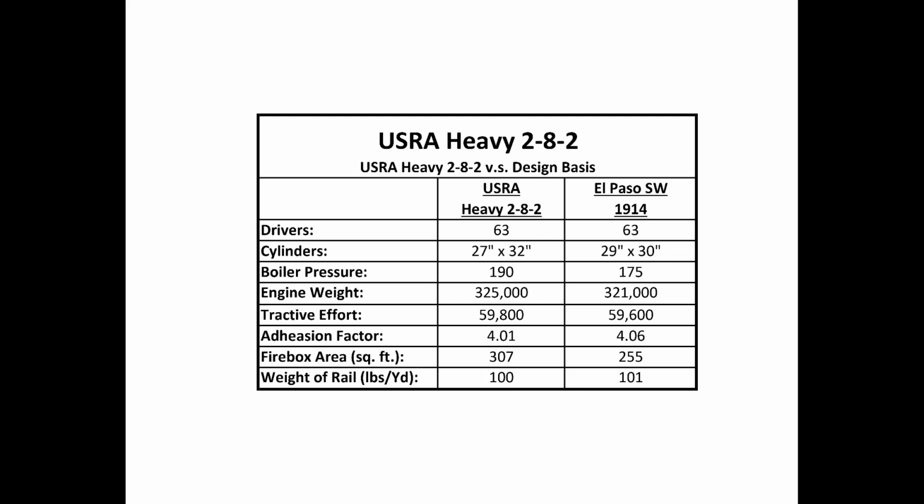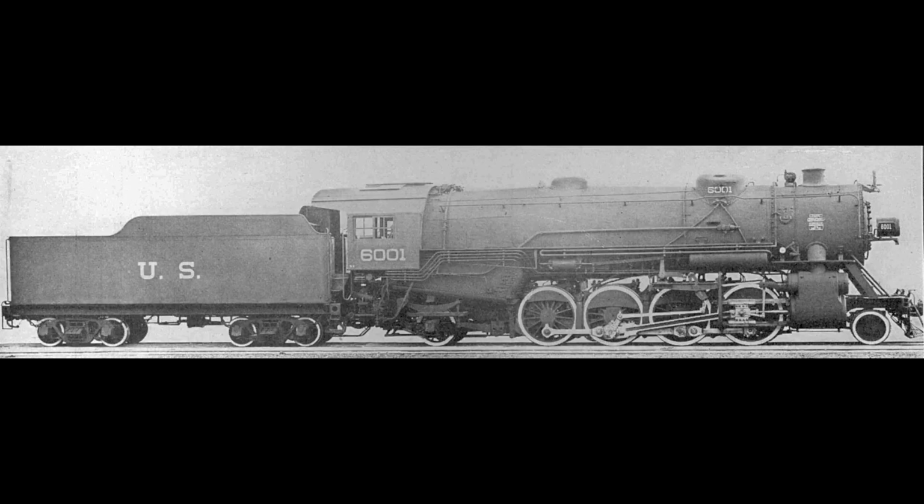Once the USRA Mikes began appearing on U.S. railroads, they were given the same reception as other standard locomotives of the USRA and received the typical feedback. Praise was usually muted, and the complaints were all over the place. A few were legitimate, but most were rooted in finding fault just for the sake of having something to complain about, or just a case of sour grapes.